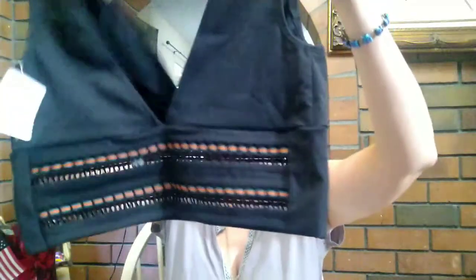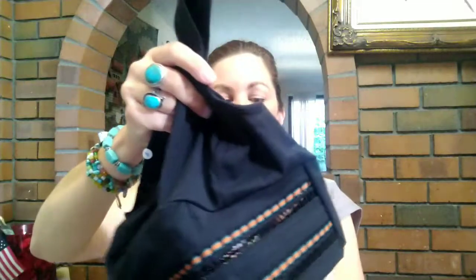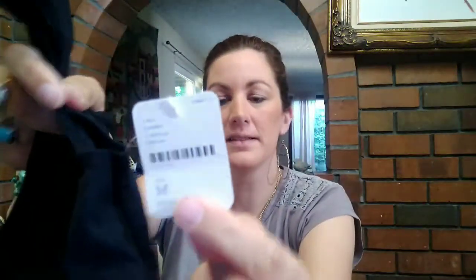Then I haven't been picking up a lot of clothes, but this was new with tags. It is Free People, and it retailed for $68. And I think it's like a sports bra top. So it's brand new. Still has the tags. So I thought I would see if I could sell this. Even if it's brand new, usually it sells for less than what is on the tag. So, I mean, I paid probably like a quarter for this. I'm hoping to at least make $20, $25 off of it.